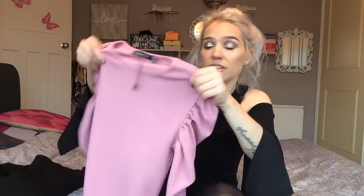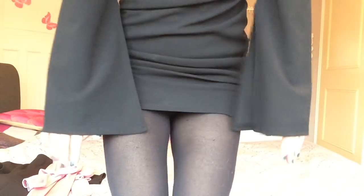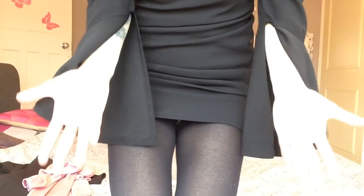But anyway, guys, so this is a fancy dress. Oh my gosh, I love this top. Well, it's not a top, it's a dress, but I freaking love it. Everybody should have a moment in sleeves like this. It just looks like a regular kind of dress, but then, ba-bam!